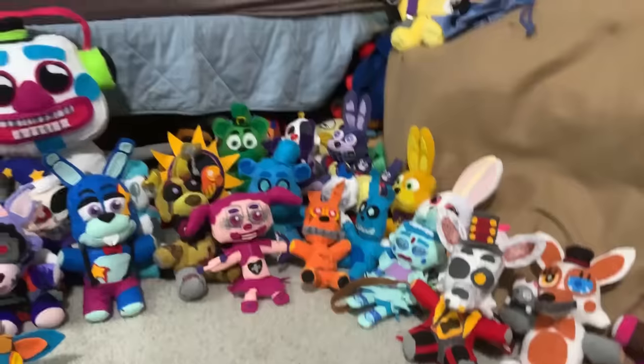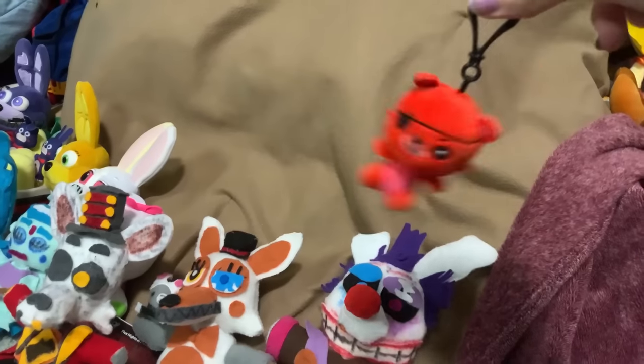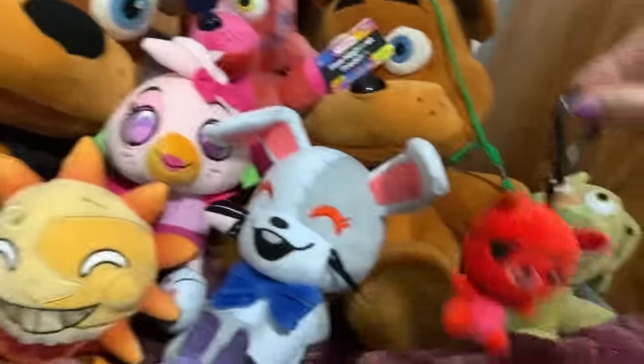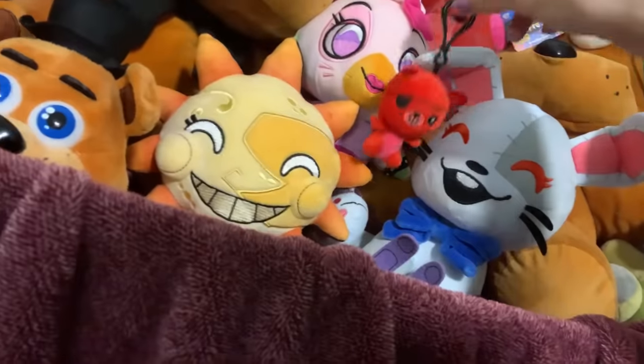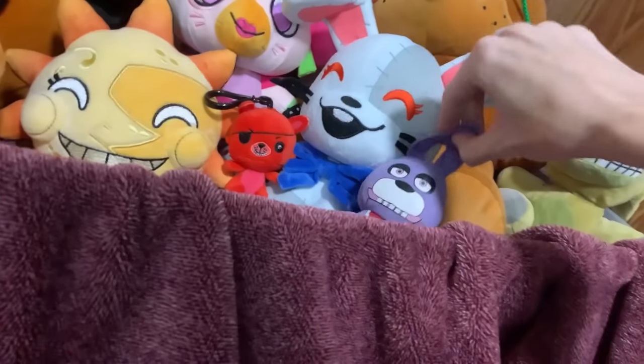So yeah, it's neat. Another interlude to add a very miscellaneous plushie I forgot. Here is a plushie of Mystery Mini Keychain Foxy. I remember I bought one of these packs at Hot Topic one time. I got him and I went, okay. And then never again. Next up is the books.